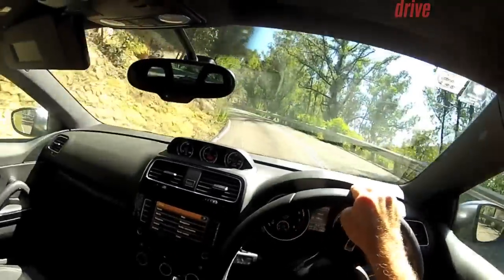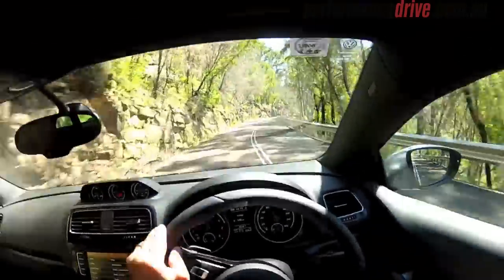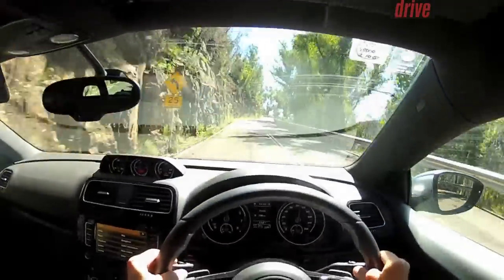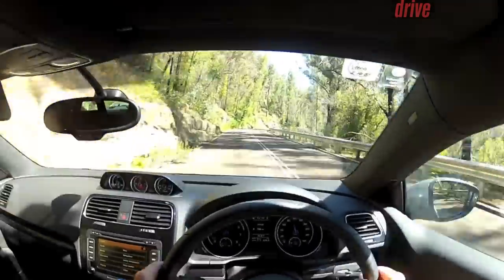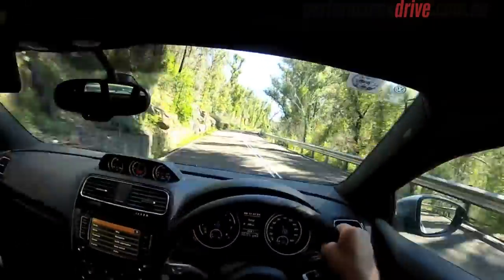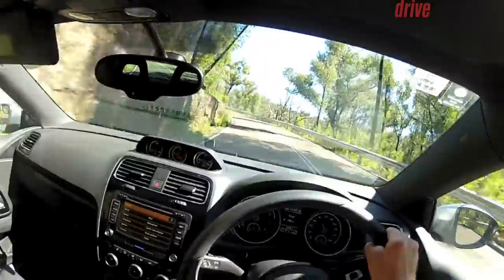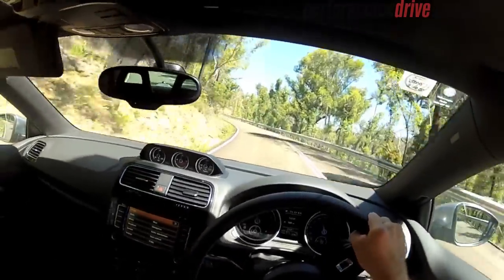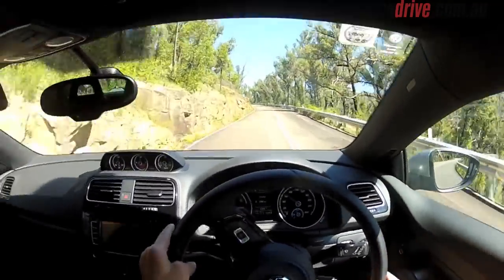So there's plenty of front end grip, even though it is a 2008 chassis. There is a bit of torque steer when you really nail it, as the front wheels try to fight over the torque. But there's no denying the performance. It's really impressive performance for a little hatch. And you just hear that turbo whistling away. I'm not sure if you can hear that, but it's pretty exciting.